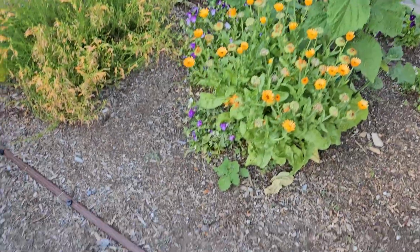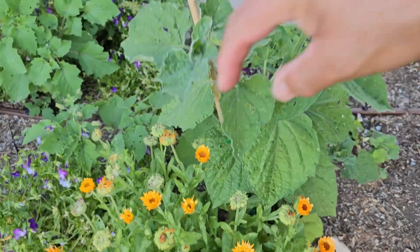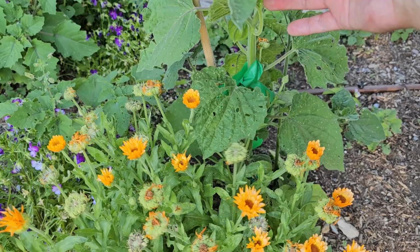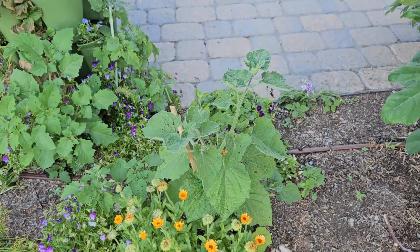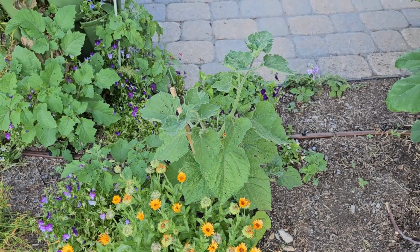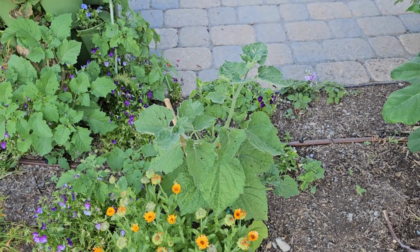Then we've got some more ground cherries down here. And this right here is another type of ground cherry. This is called the Peruvian ground cherry or goldenberry. And we've got some flowers starting on it. These ripen late. You have to start them really early here in Utah to get a crop. They need a lot of heat and they need a lot of water and they do need a lot of time to ripen. But if you can do that, they are so delicious.